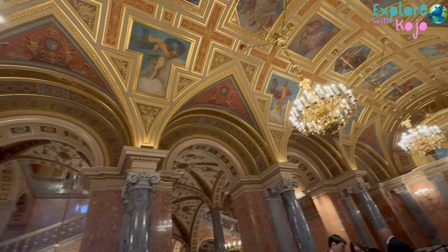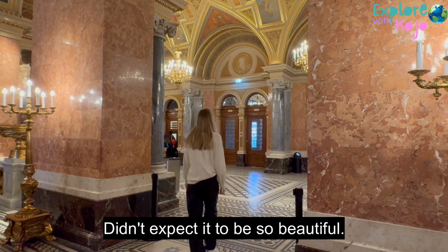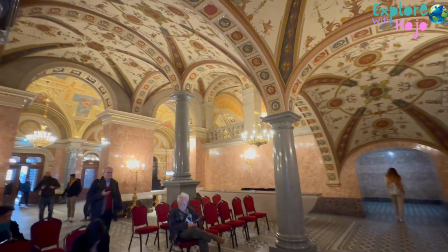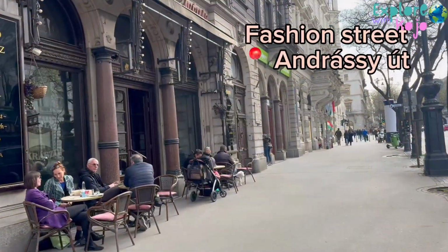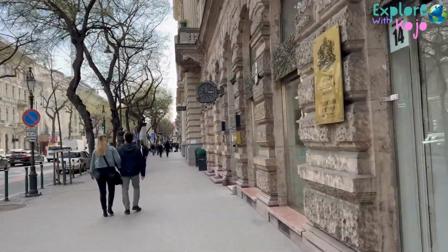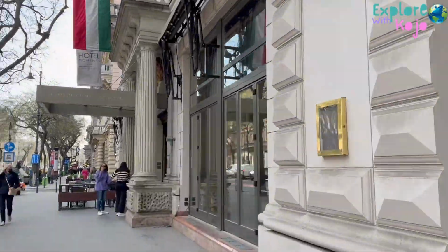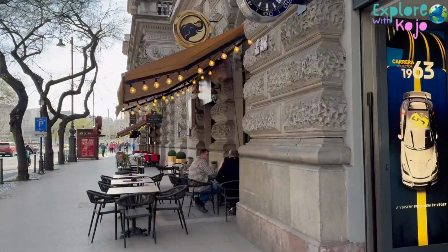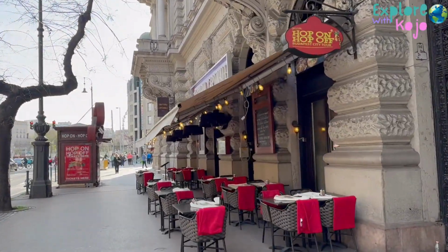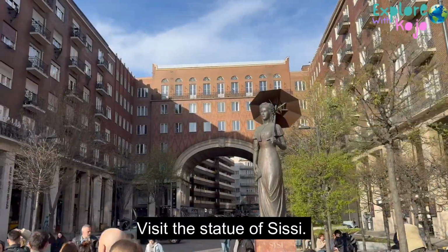It's beautiful. You can enter the lobby for free or pay for a tour or attend an opera. I didn't expect it to be so beautiful. It was built in 1884. It has a capacity for 1,290 spectators. The avenue that hosts luxury shops and the opera. Visit the statue of Sisi.